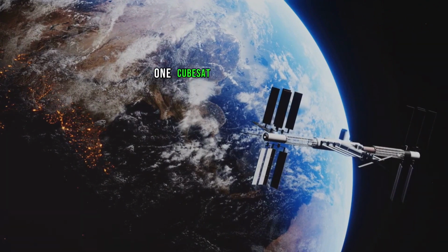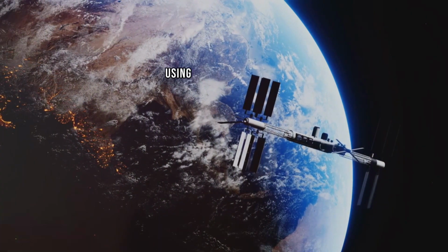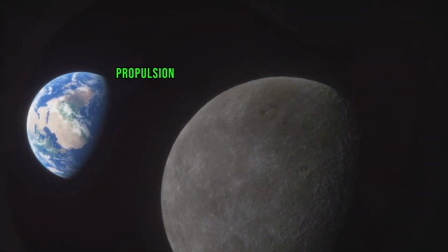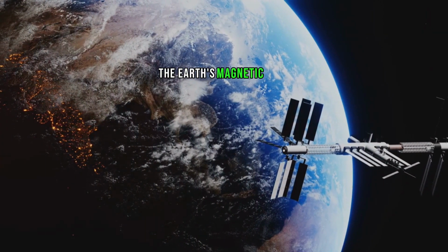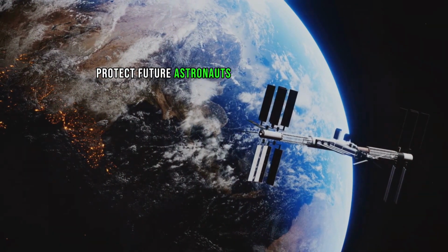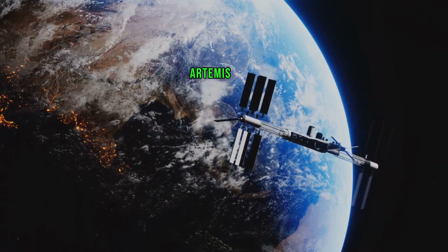For instance, one CubeSat aims to capture the most detailed images yet of the moon's surface using a state-of-the-art infrared camera. Another will test a new kind of propulsion system that could make future space travel more efficient. Yet another will study the interaction between the Earth's magnetic field and the solar wind, which could help protect future astronauts from harmful radiation. These CubeSats are not just passengers on Artemis I.